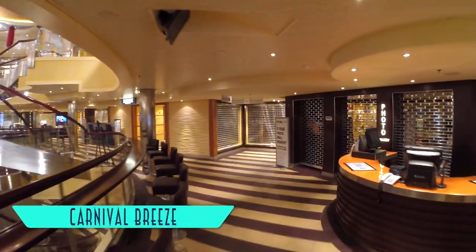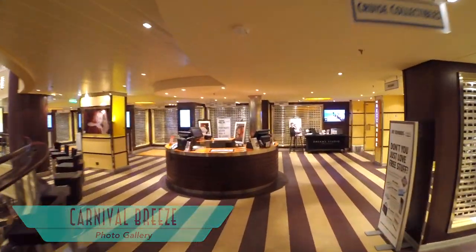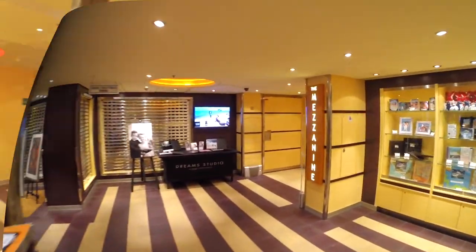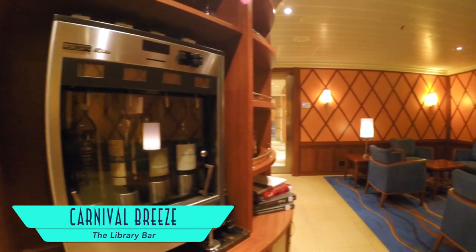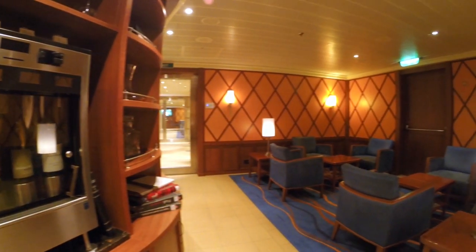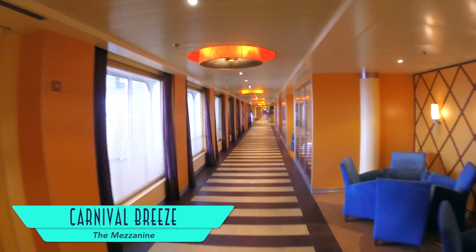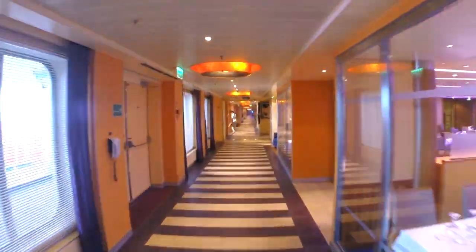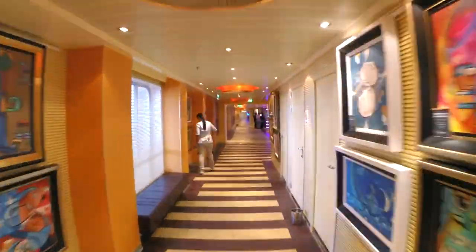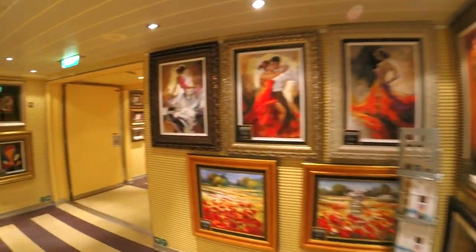Just up a deck is where you'll find the photo gallery, where you can purchase your professionally taken photographs and new photo gear. The library cleverly serves double duty with its books and enomatic wine dispensers. And the mezzanine outside is a great place to take a seat in between activities. It's also where you'll find the large display of art that's for sale.